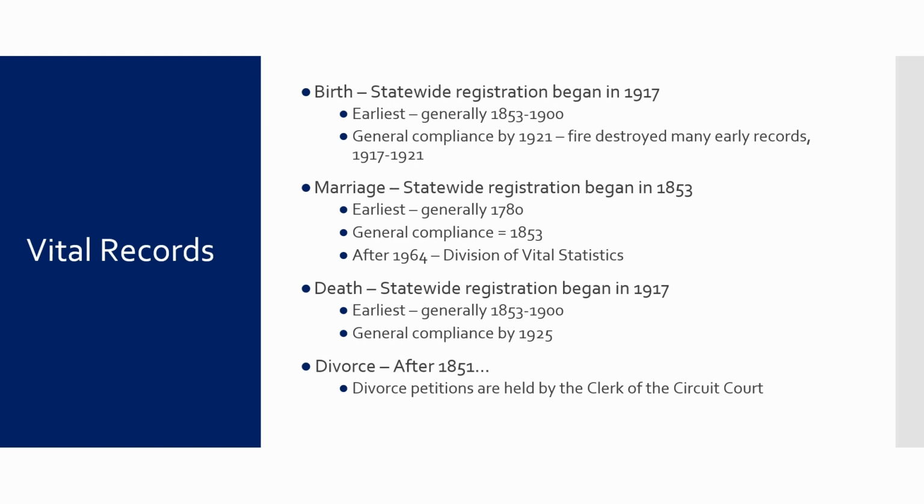So for example, Hancock County was formed in 1848 from Brooke. So records for residents in the present day area of Hancock County prior to 1848, you would probably find those records in Brooke County. So depending on the time period, if you're searching for your ancestors before statehood, you'll also want to cover your bases in Virginia as well and search within their records and newspapers.